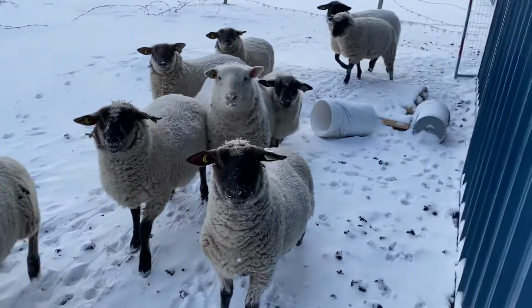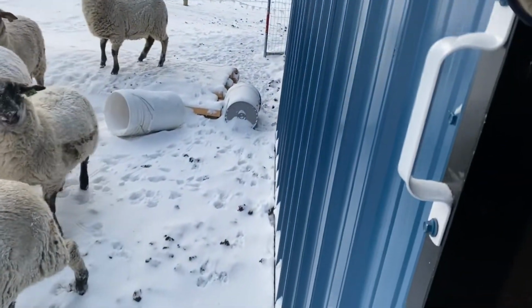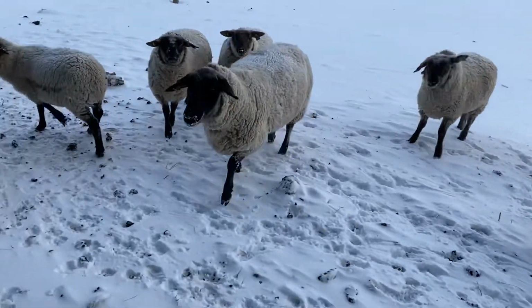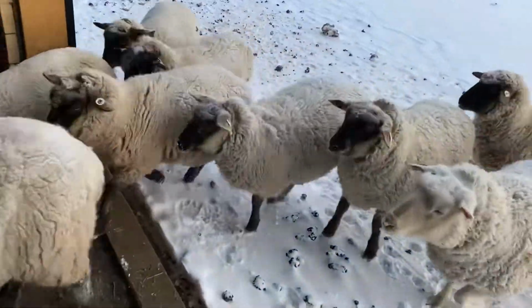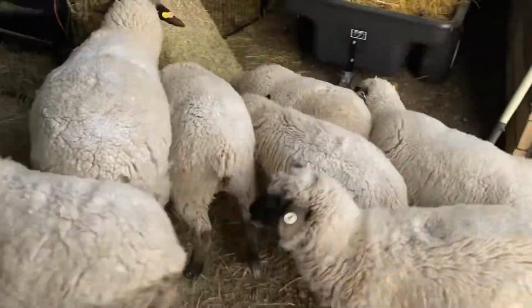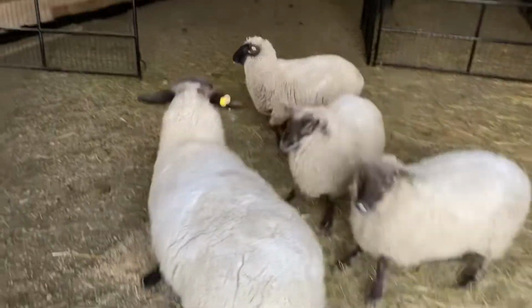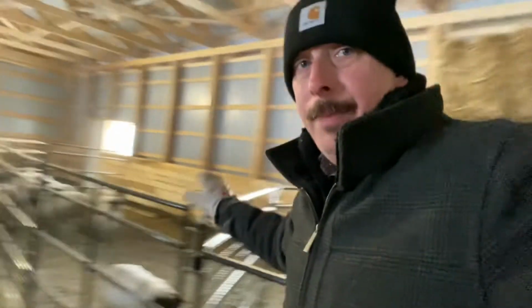Good morning, sheepy sheeps. Okay, come on in. Don't worry about the hay bale. Come on in. Come on, go down in that pen.